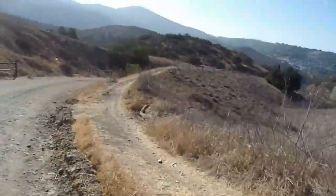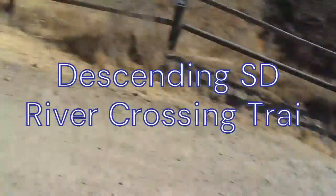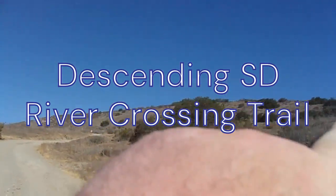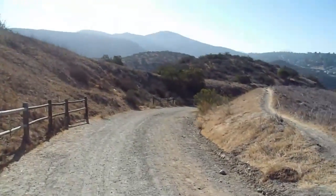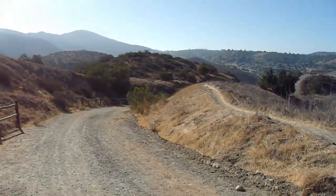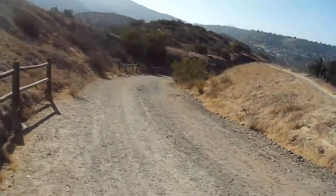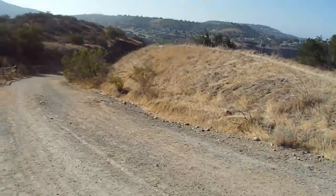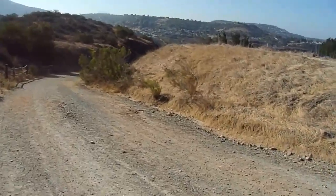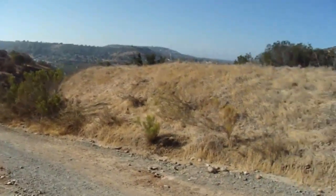I'm back on the San Diego River crossing trail. Right over there. I just came from that way and I booked a left. And this was this really long, demanding uphill stretch from earlier this morning, coming up from down that way. So I figured I'll get film of it going down.